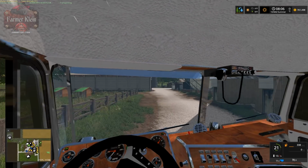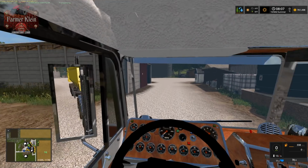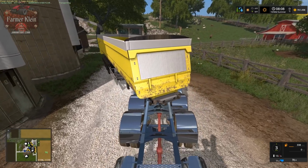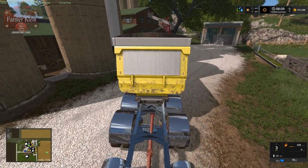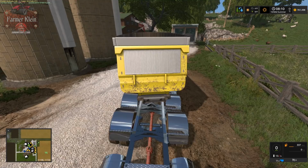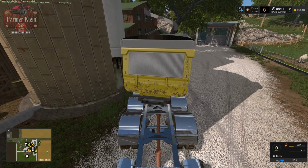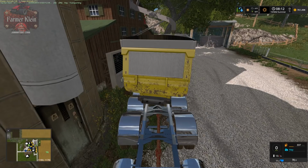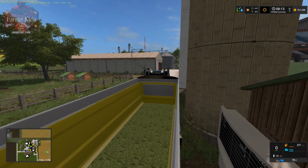So the easiest way to get this hay out of the hayloft is to come around here, and I'll just switch to our rear camera. There we go. So we've got just a little bit of hay left as we fill this up.